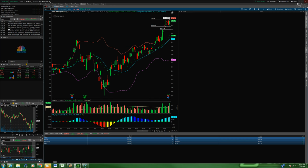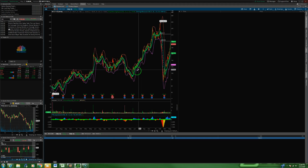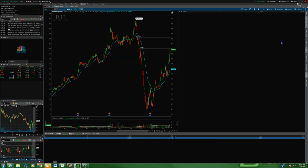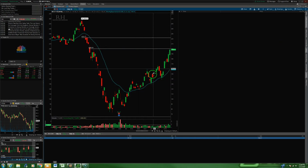So that's NVIDIA, guys. And then one we're looking for here for some downside exposure is Restoration Hardware. So this is very straightforward, guys. We pull up the 21 EMA right now. Where are we? All right, so got the 21 EMA right here.